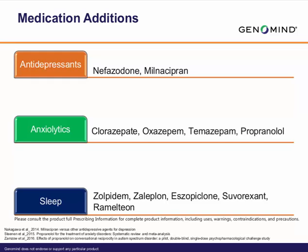As far as anxiolytic medications, 3 new benzodiazepines, clorazepate, oxazepam, and temazepam, have been added to the new report. These benzodiazepines are minimally influenced by cytochrome P450s, which makes them somewhat unique when compared to other benzodiazepines. A non-benzodiazepine, propranolol, has been added to the report as well. This has been shown to be no different than the benzodiazepines for some anxiety disorders, and other recent data link it to improvements in some core autism symptoms.